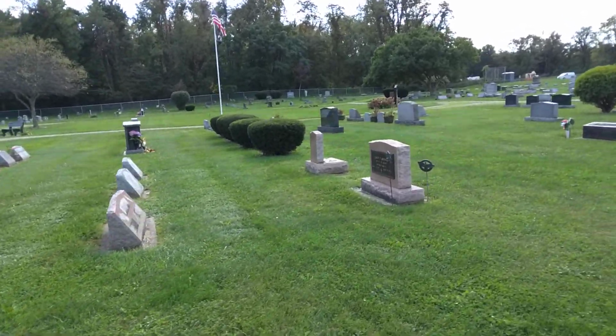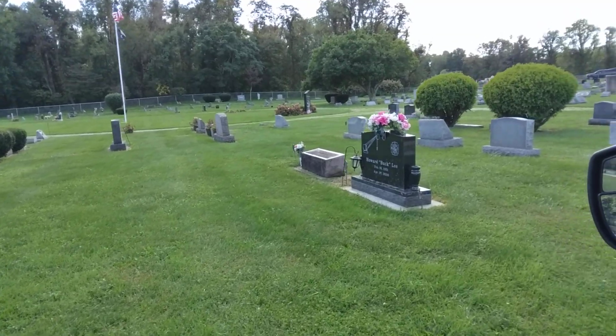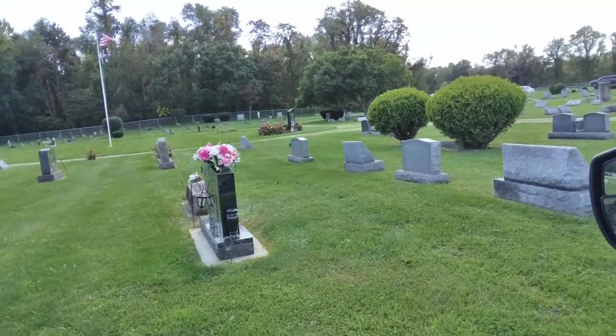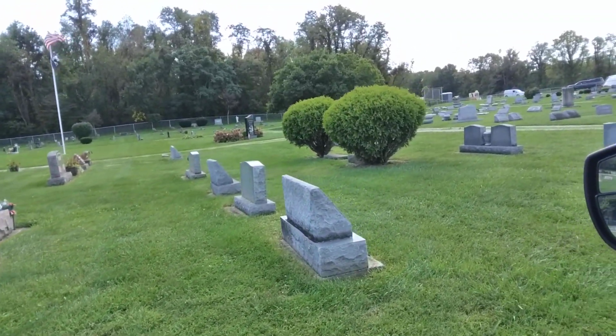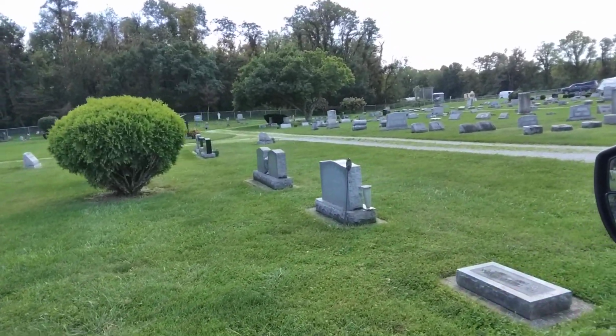Every time I turn that curve, that breeze comes in. Boy, it feels great. That one there's a cool looking one. It's got a crane on the back of the stone. And evidently, must have been the volunteer fire department too, because there's a fireman badge thing on it.